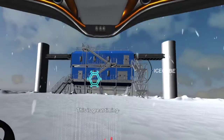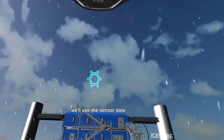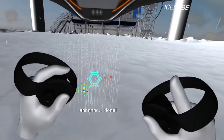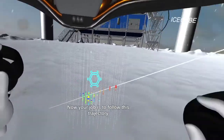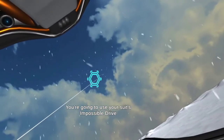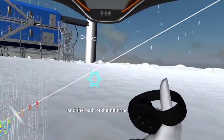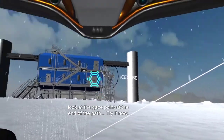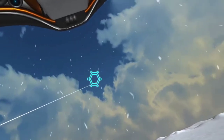Look, it's just detected one now. This is great timing. We'll use the sensor data to pinpoint where the neutrino came from in outer space. And done. Now your job is to follow this trajectory out into space and to find the source. You're going to use your suit's impossible drive and the path of the neutrino. All you have to do is look at the gaze point at the end of the path. Try it now.